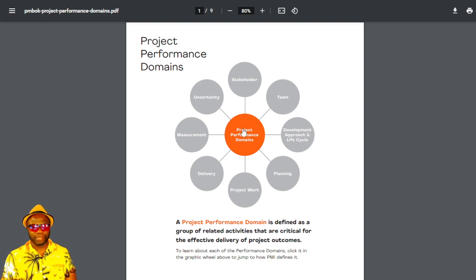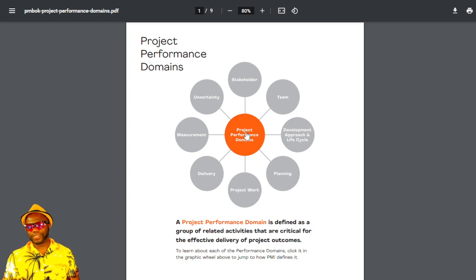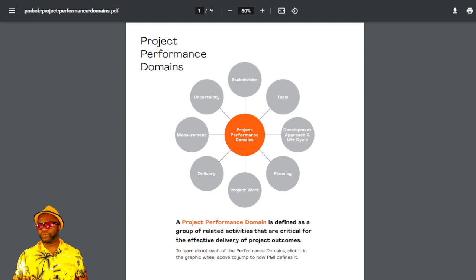What exactly is a performance domain? Well, as it says on the screen here, a performance domain is defined as a group of related activities that are critical for the effective delivery of project outcomes. Note what it said. It's a group of activities. It's not a group of knowledge areas or a group of processes. It is a group of activities. And that means there's a potpourri of activities that could throw you off if you're looking for knowledge areas or process groups, because it's not about that. It's groupings for that reason. Group of related activities critical for the effective delivery. We're focusing on delivery of project outcomes.